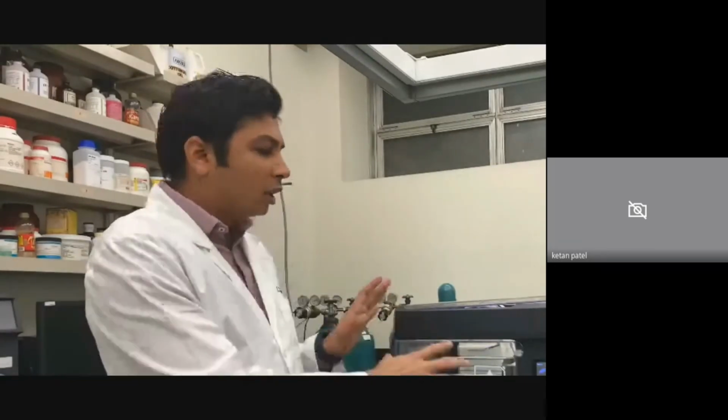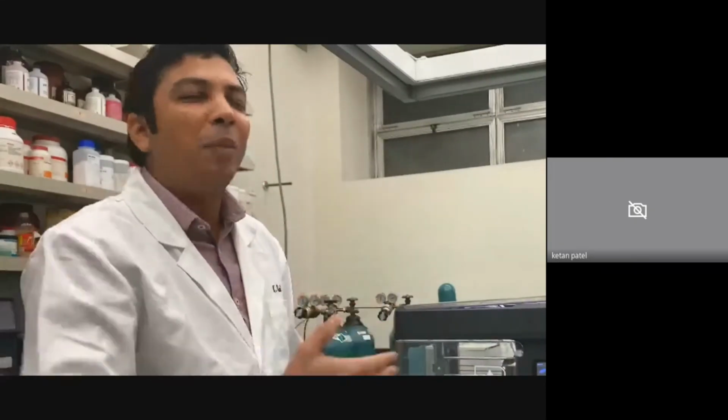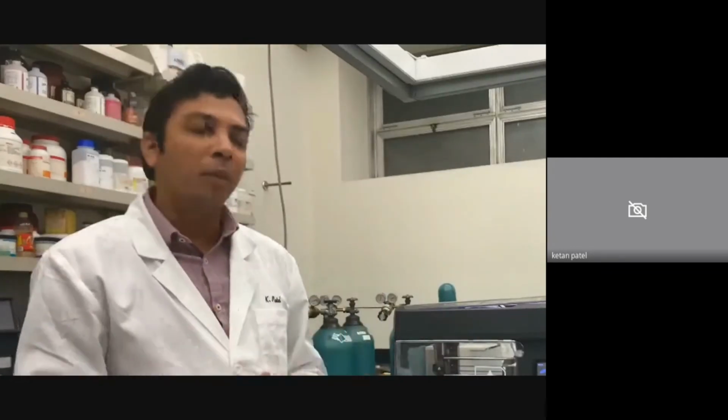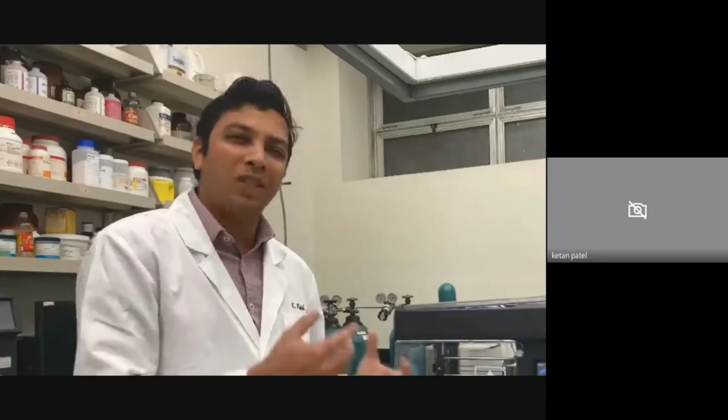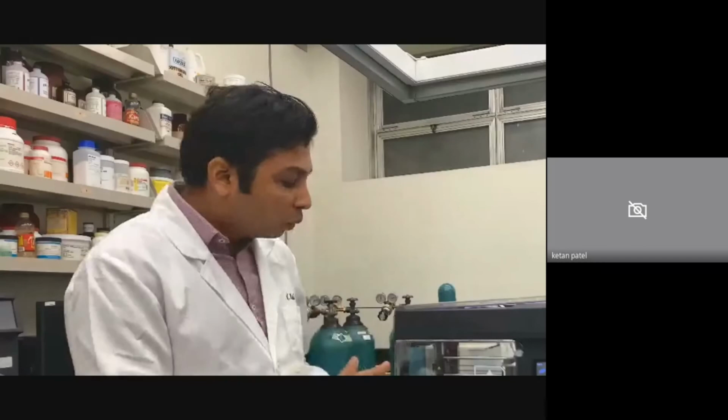But this is the 3D printer we have here. Once you design, it will export your object as a .stl file, and it depends on software and everything. There are different kinds of file versions available, but we usually use .stl files. We feed it to the machine, and the machine will, just like a regular 2D printer, print the object into 3D.